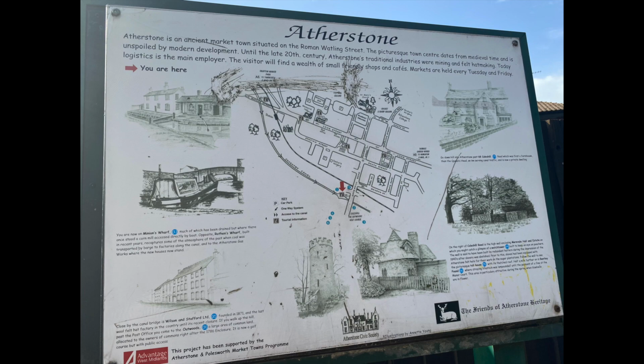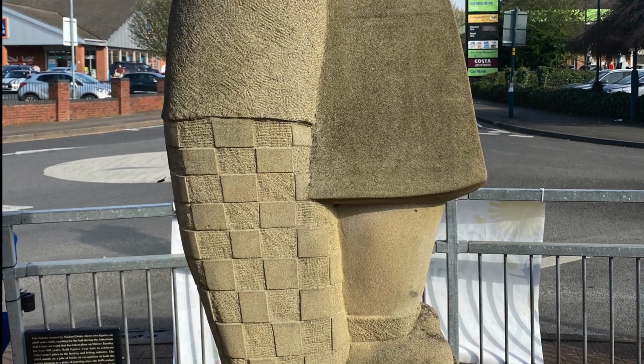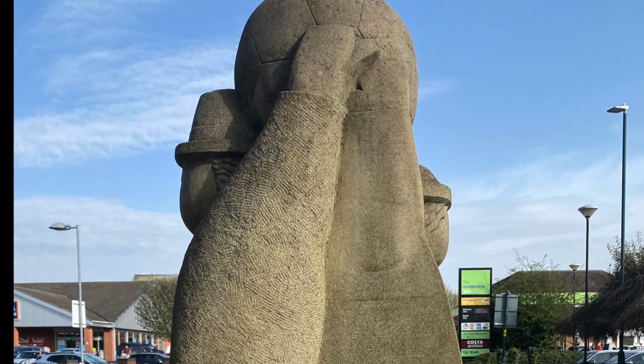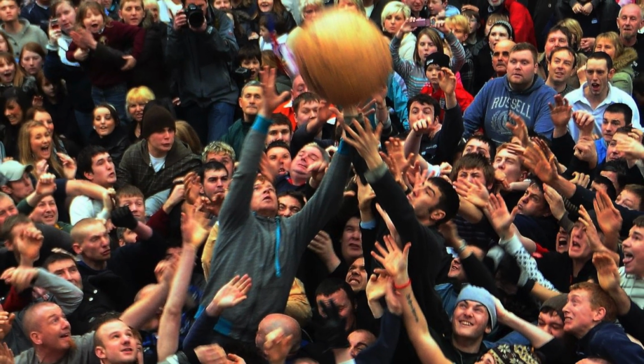Once famed for bowler hats, Atherstone is also known for its medieval football match, commemorated in this statue. It's played every Shrove Tuesday, with shopkeepers boarding up their windows. Not surprising when you look at this picture.